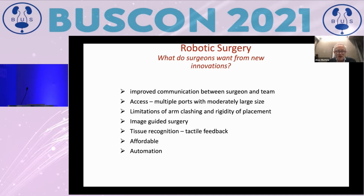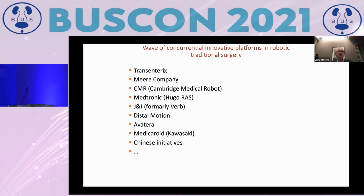Limitation of arm clashing and rigidity of placement. Those amongst us doing laparoscopic surgery know that the trocar placement should not be millimeter-wise right. When you do robotics, it's much more difficult to change this position a little bit because the robotic arms are really fixed. Image-guided surgery is still not really there. Also, they were requesting tissue recognition or tactile feedback. And most important, robotic surgery should become more affordable. And there was also the question about automation. Of course, there is now a wave of new platforms coming into the market or will come to the market.